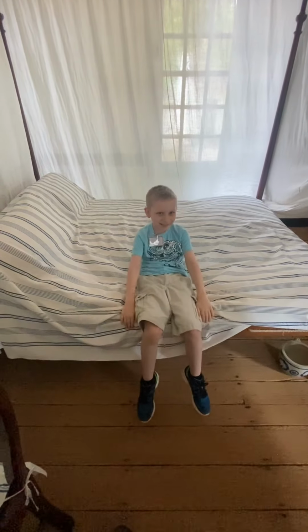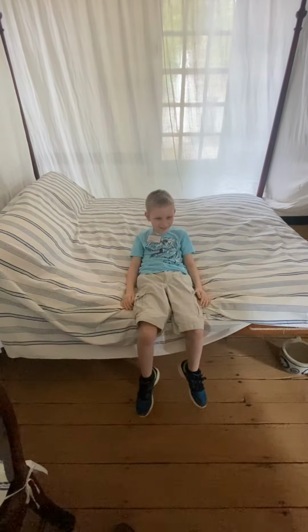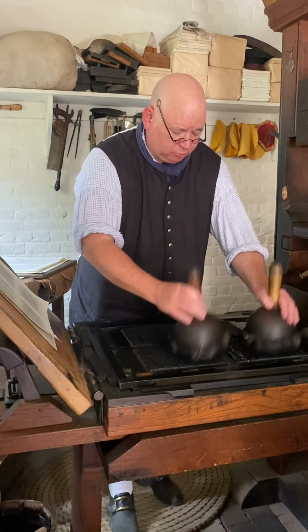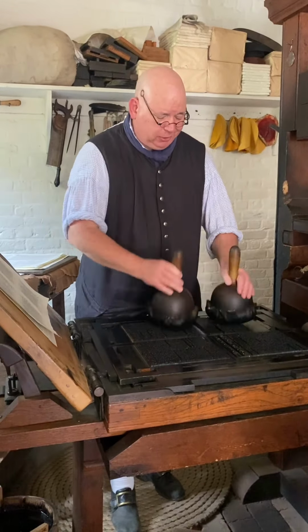Look at that. Daddy is sleeping on this bed. And this is the top of the bar. We will soak these skins in a water bucket at day's end, and then come tomorrow, the skins will be removed, wrung out, and then be used again like this tomorrow.